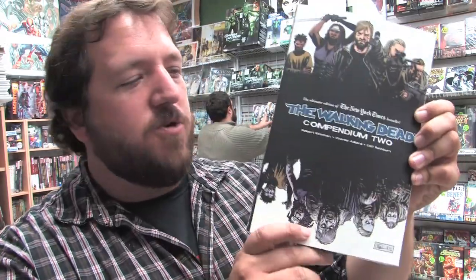Finally, the long-awaited Walking Dead Compendium Volume 2. This takes you from issues 49 to 96, which almost brings you up to date with where the single issues are at right now. There's a lot of crazy stuff that happens within these pages, and if you're a purchaser of the compendiums, you'll want to rush out to your local shop today. You'll breeze through this in no time.